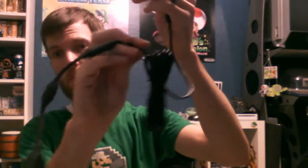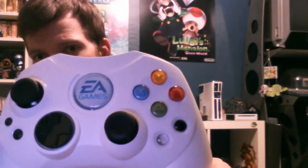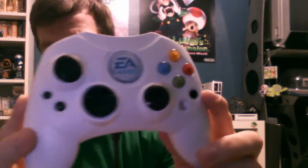These are white, and you can tell this one has never been used. The other one's unwrapped, but both of them are in awesome shape. So the first controller has the EA Games on the insignia jewel right there. Everything else about the controller is the same. It's the Xbox S controller.